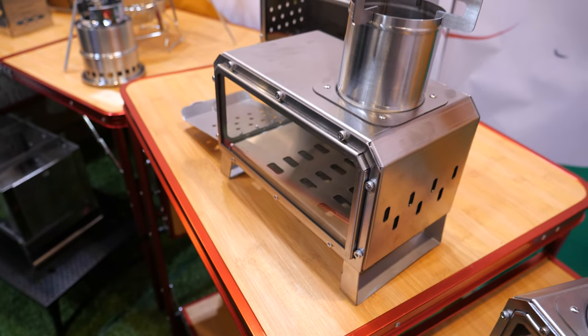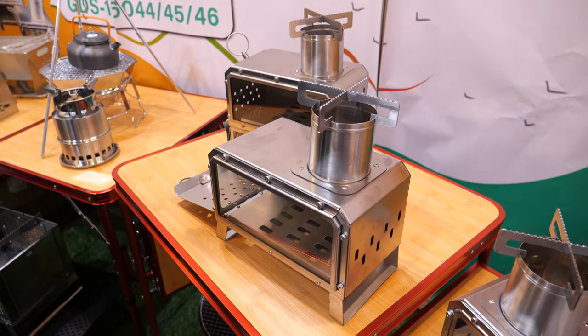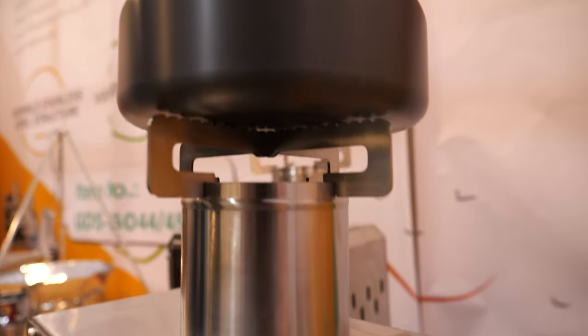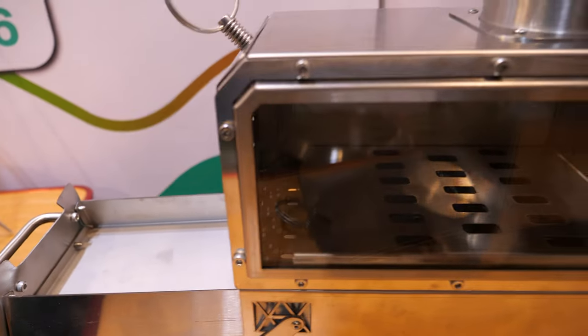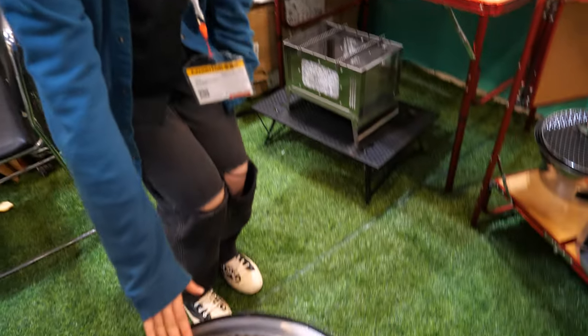So it's a little oven? It's fire. Is it for heating or what is it for? Making a... Ah, it's for cooking. Whoa. Cool. This one has the tray. Is this very special? Yes, special one. And the best seller is here.